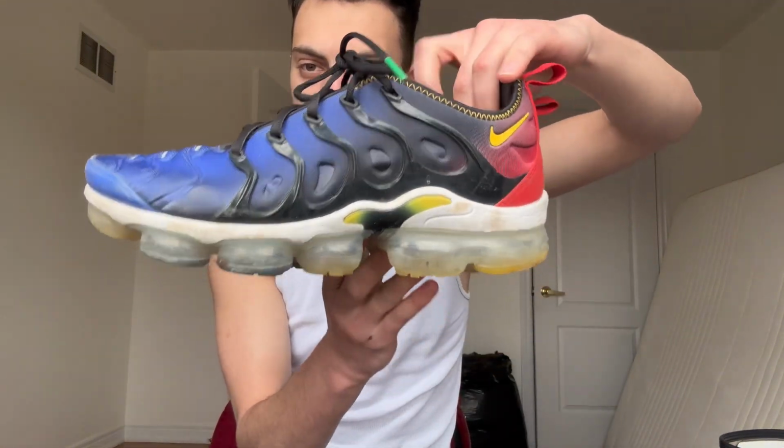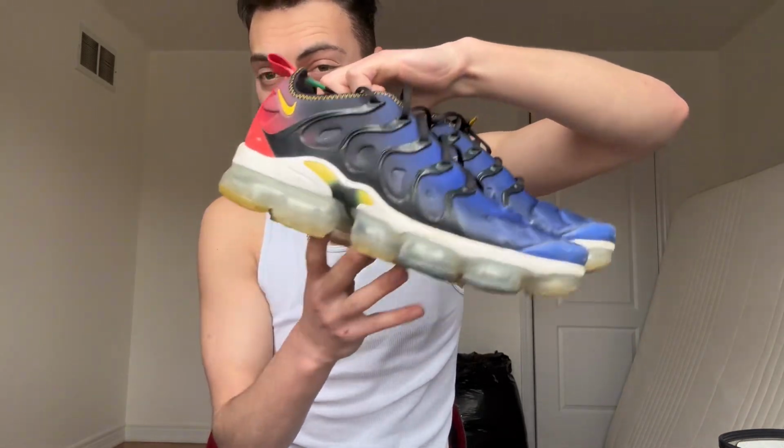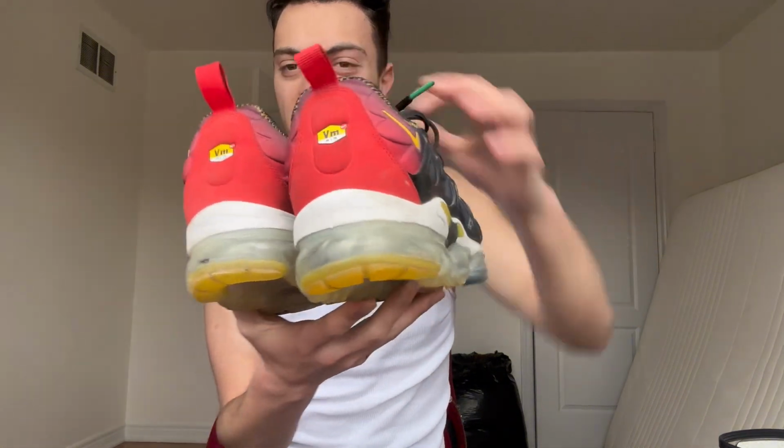Another pair of everyday Nikes. Sorry, got the Vapor Max. I always wanted a pair of Vapor Max. The comfiness on these is like a 4 because of this. You feel your foot is kind of on like a plank. So if you ever roll your ankle, it goes with the shoe. And it's not the best shoe to be wearing all day.